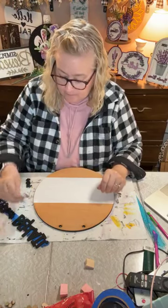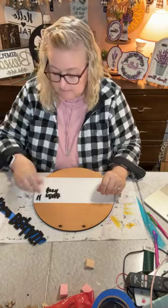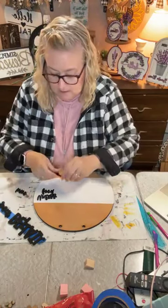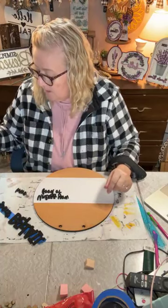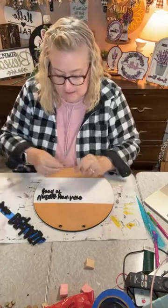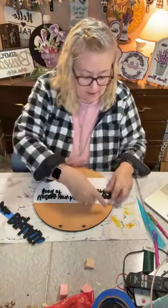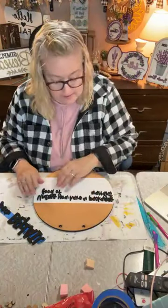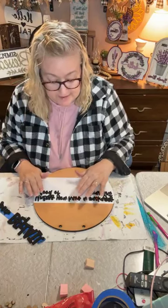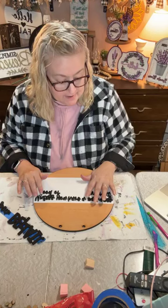Where's my U? There's my U. I always tell you to lay your pieces out. There's my A. Because with all of our kits, they have this sticky back on them, and once you stick that down, it is not coming up. So see, like right now, I need more room over here. So I need to slide these over, and I would be out of luck if I had stuck these down. Because once they're stuck, they're stuck. They're not coming back up.